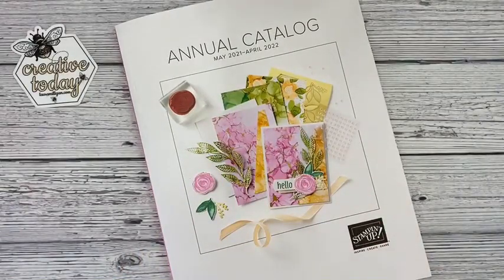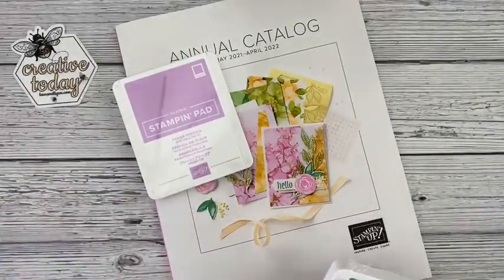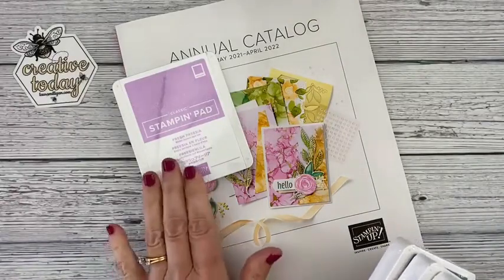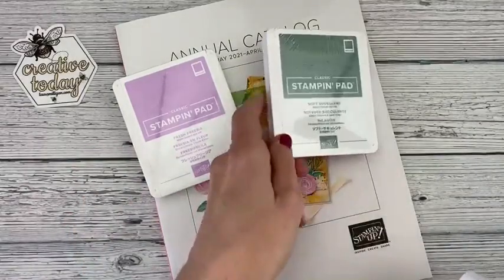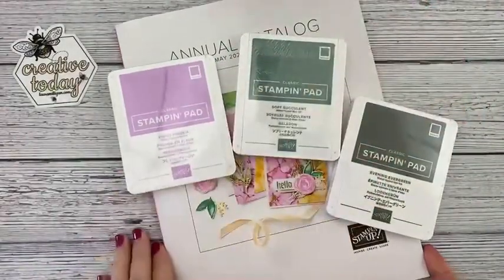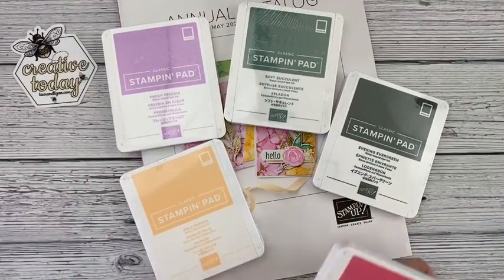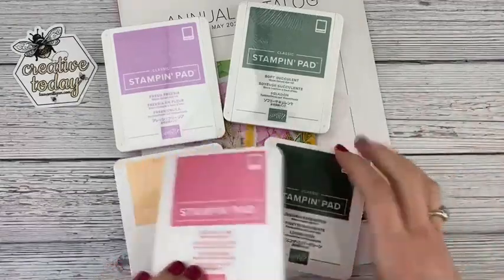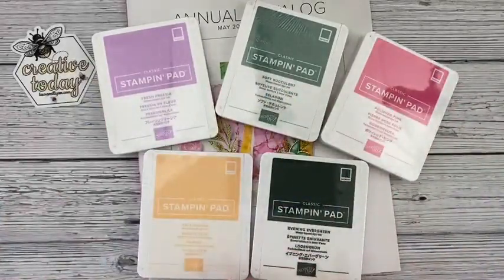One thing I can show you, and I know I did a little post about this, I believe on Friday, is the new in colors. Of course, everyone's always really excited about the new in colors, and they are gorgeous this year. So let me introduce to you Fresh Freesia, Soft Succulent, Evening Evergreen, Pale Papaya, and Polished Pink. And I love how these look together. I just think they're beautiful together.